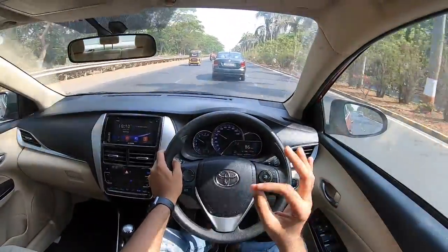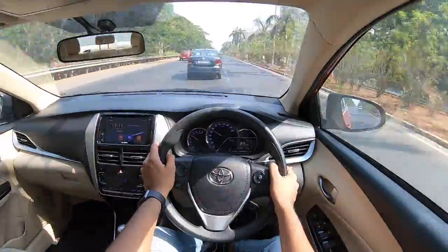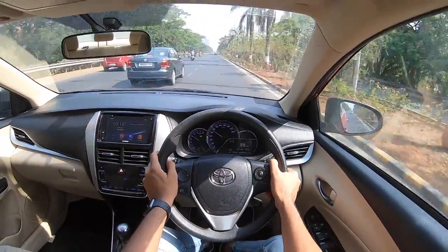But if you want a petrol car, the best petrol engine in the segment, it's not the City, it is that. The Vento TSI, that 1.2 liter motor is just such a gem.